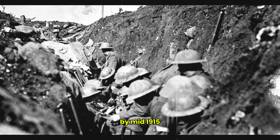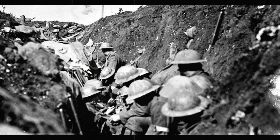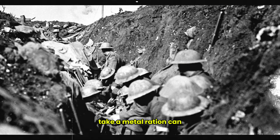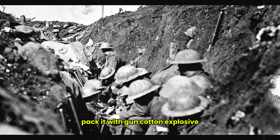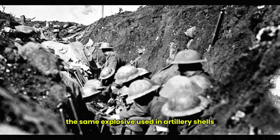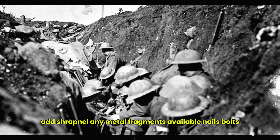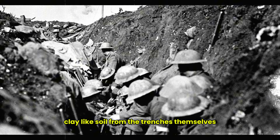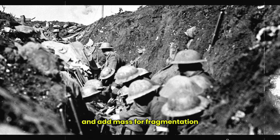By mid-1915, British soldiers had developed surprisingly effective improvised grenades. The mud can bomb was among the best of these field-expedient weapons. The design was elegantly simple. Take a metal ration can, the same cans that held plum and apple jam issued to British soldiers. Pack it with gun cotton explosive, the same explosive used in artillery shells. Add shrapnel, any metal fragments available, nails, bolts, ball bearings, pieces of barbed wire. Then add mud, clay-like soil from the trenches themselves, to hold everything in place and add mass for fragmentation.